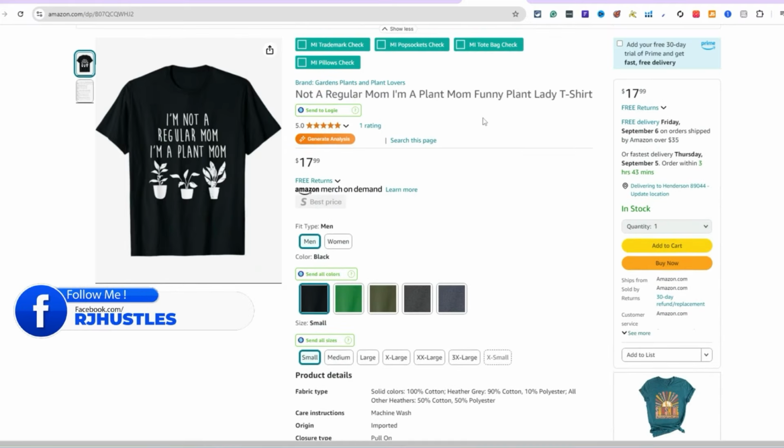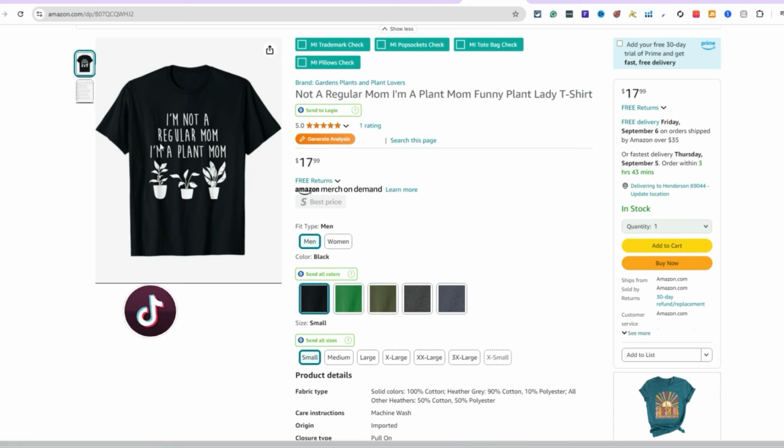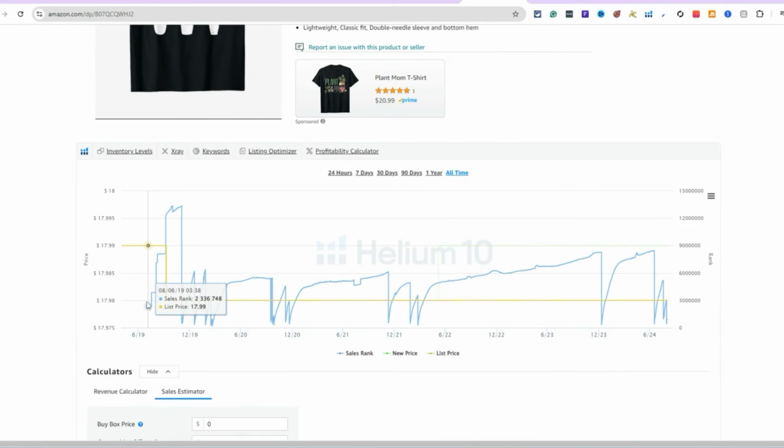There's a ton that can be done right there. And it looks good on a black t-shirt, and you're seeing just a white font and graphics, right? Nothing too crazy, pretty simple. 5.0 out of 5, 1 rating. We come down, let's look at the all-time BSR. It made its first sale in 2019, right?